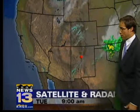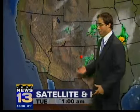Across northern New Mexico, 60s and 70s for us right now, 80s in the Albuquerque area, and 70s and 80s down to the south. You can see the line of storms pushing through the state, especially extreme eastern sections throughout the day today. Back behind it, we've got drier air here. So storms quieting down throughout the night tonight. Drier air comes in for tomorrow.